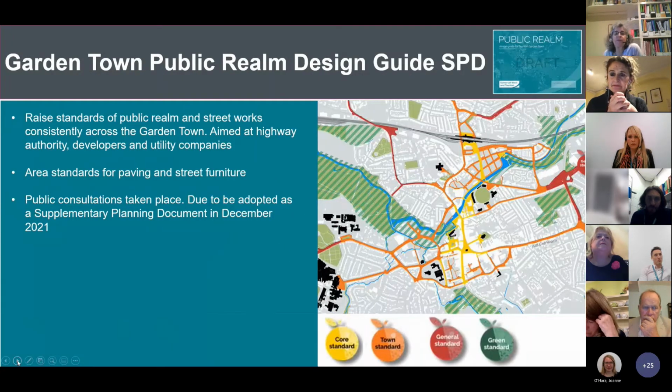Alongside that, we've also consulted on a Garden Town Public Realm Design Guide, SPD, and that is also going back to full council to be adopted as a supplementary planning document next week. And the aim of that is very much to raise standards of the public realm across the Garden Town.